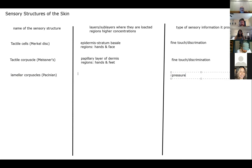So where do we find these lamellar corpuscles or lamellated corpuscles? A reticular layer of the dermis. And remember also, they can even be as deep as the hypodermis, which again, technically isn't in the skin. So if you didn't say that, that would be fine. And those are pretty evenly distributed, so we don't have to worry about any regions for those. I can think of at least two more. Give me another sensory structure.